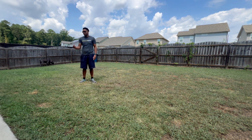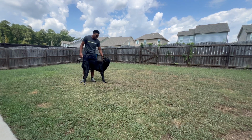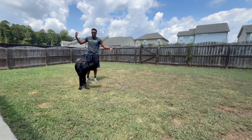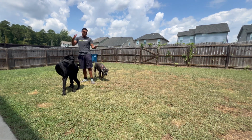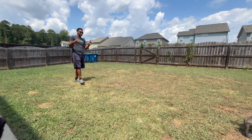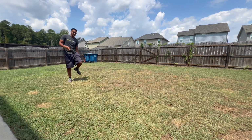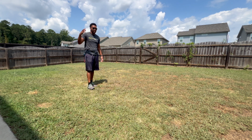Shango, come. As you can see where he's standing, how tall he is compared to me. Shango's about 130, 140 pounds or so, and he is still growing. Mentally, Corsos mature very slowly. With Mastiffs in general, they mature a little bit slower than, say, a herder would.